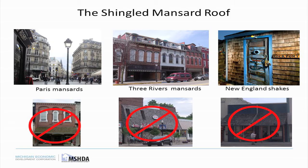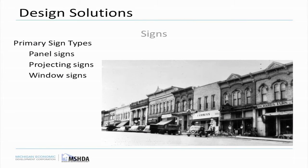Now, Three Rivers has some beautiful Mansard roofs, true Mansard roofs that I found in Michigan. And then the slide on the right shows New England shakes. And that's because there was a lot of wood in New England, and they used these on the fishing shanties and more residential buildings. But for some reason, they decided we should put little Mansard roofs with shakes on them on our downtown buildings, which are very inappropriate. So here you can see 3 illustrations of Mansard roofs with the wood shakes, which are not appropriate. So I will get off my soapbox and continue on to another design solution, which are signs.